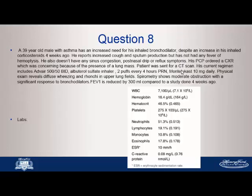Question. A 39-year-old male patient with asthma has increased need for his inhaled bronchodilator, despite an increase in his inhaled corticosteroid just 4 weeks ago. He reports increased cough and sputum production, but has not had any fever or hemoptysis. He also doesn't have any sinus congestion, postnasal drip or reflux symptoms. His PCP, when he saw him after 4 weeks and he was not getting better, ordered a chest x-ray. The chest x-ray was concerning. They found a lung mass. He's 39. The patient was sent for a CT scan.